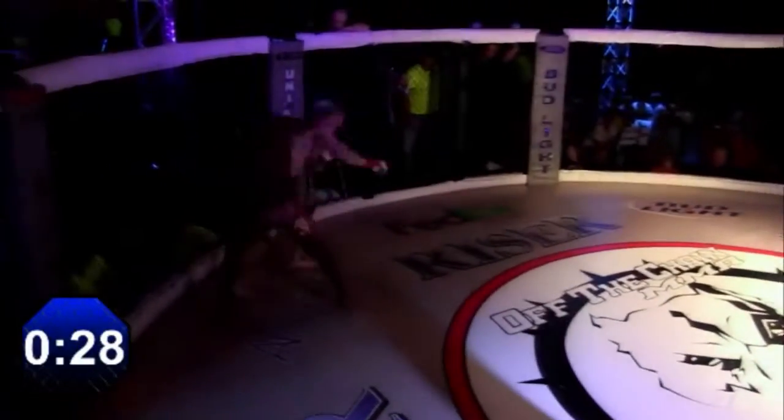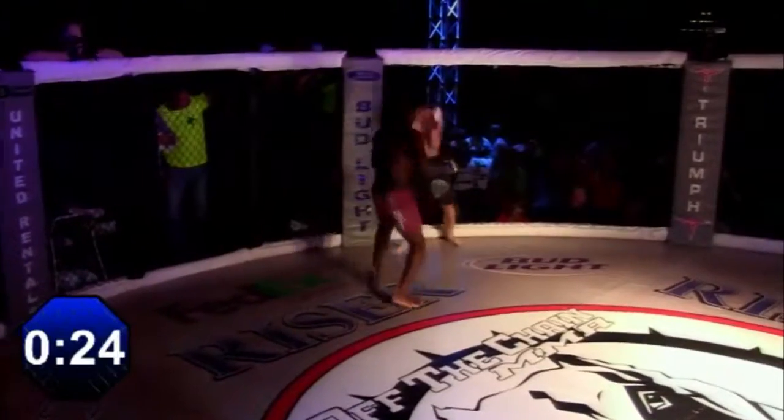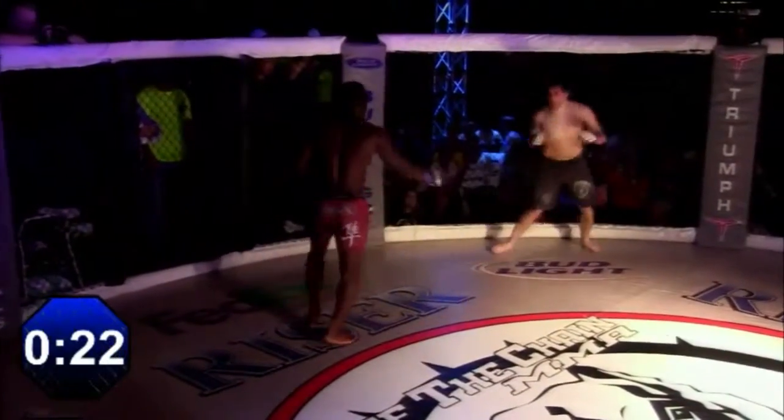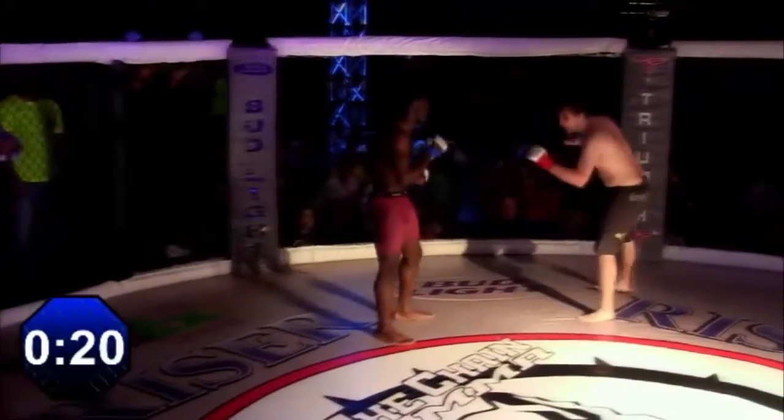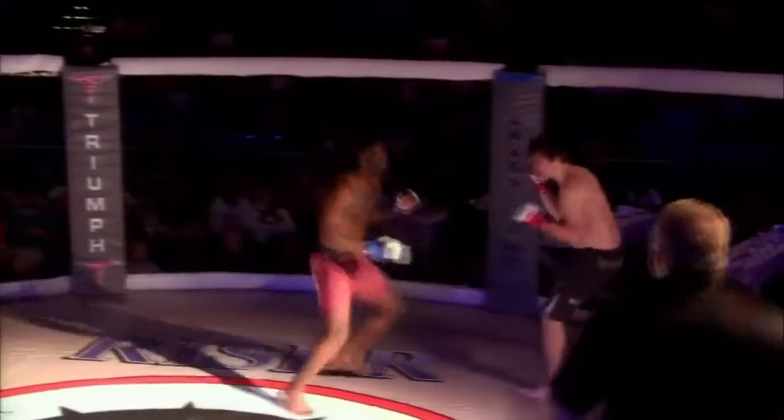Looking to fend with the hands now. Finish with the hands. Been throwing a lot of kicks up until this point. He's kind of mixing it up. Hollaway doing all that he can to defend here, but there's only so much he can do. And that nerve in that leg starts getting tapped.